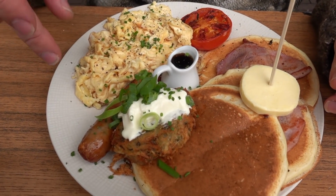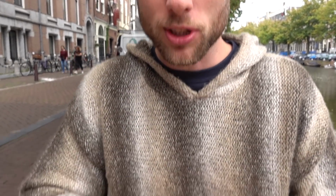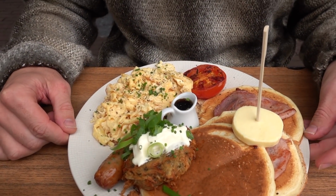Breakfast pretty much. Sausage, hash brown, eggs, bacon, and I'm trying some pancakes, and then there's maple syrup there. Never tried this combination before, so let's see how it goes. But it looks really, really good. Might be a bit windy, but we try.